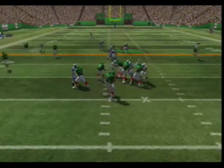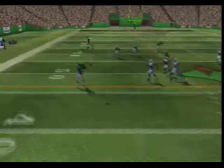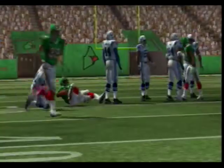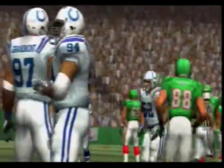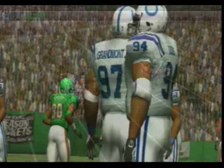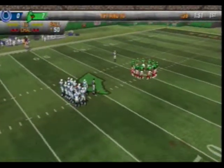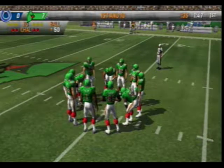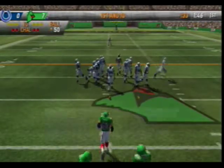Williams, the lone setback. Throwing. And it's complete. Jones is there on the stop. Can't draw it up any better than that. Textbook first down. First and 10.